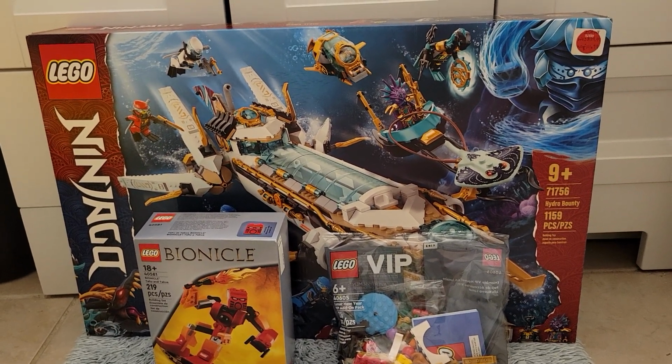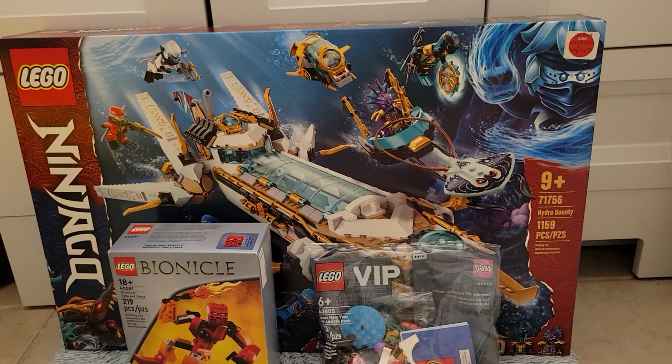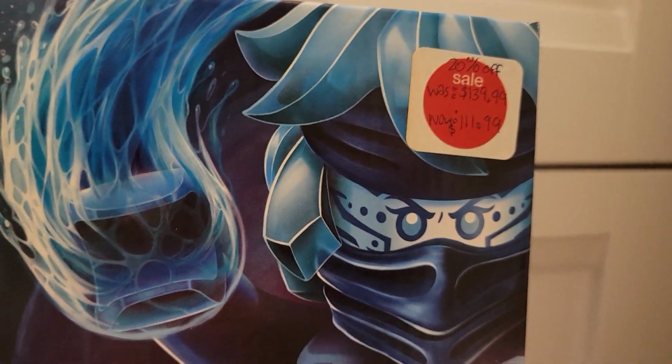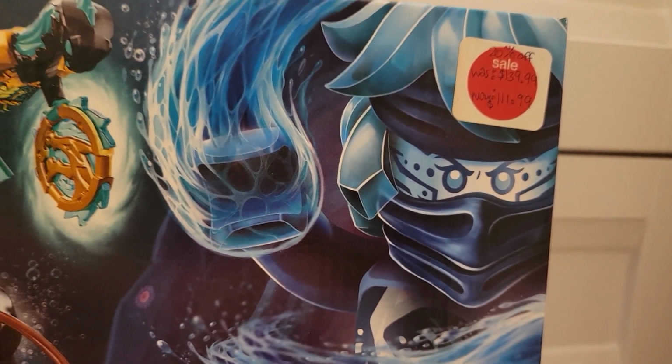I bought every set from the ocean exploration theme from City, the year before or so. So, I want to get on that. Now, this one at the Lego store I went to was actually marked down. Originally $140, it was 20% off, and was retailing now for $111.99.